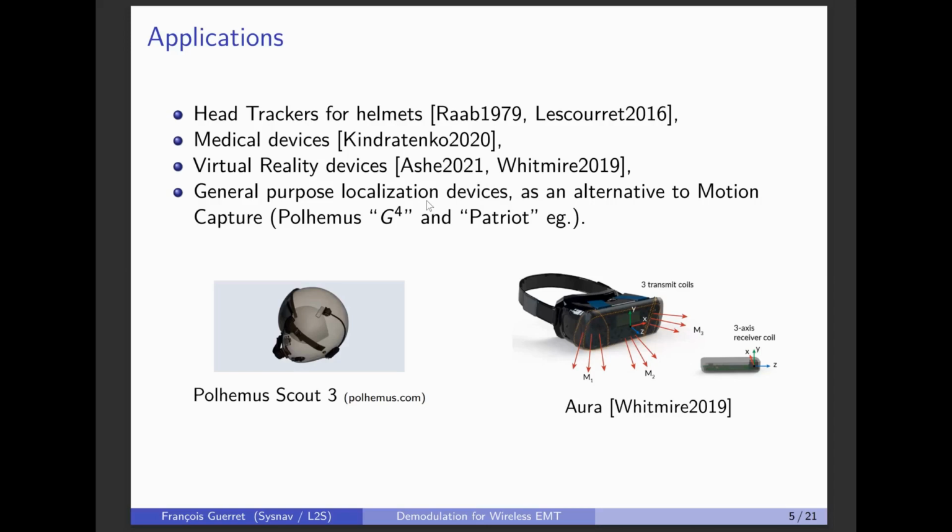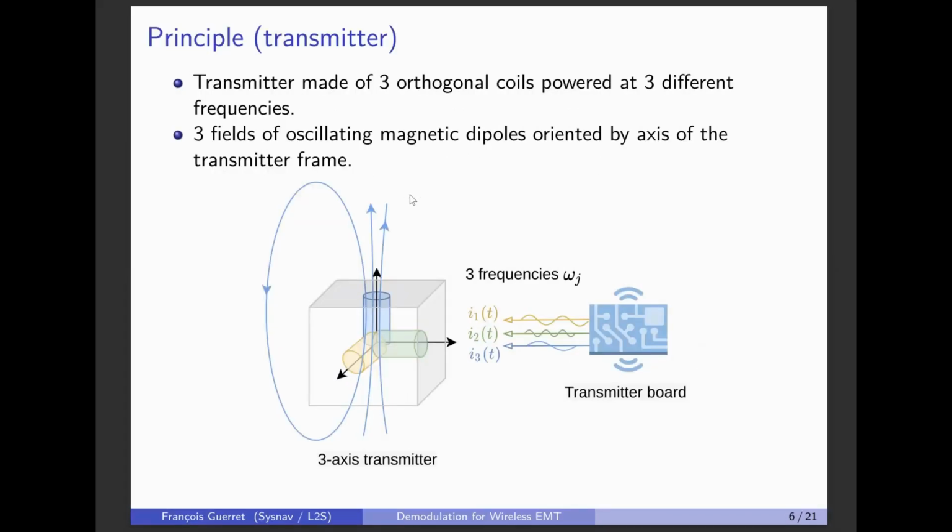I also have to mention some general purpose localization devices, which are sold as an alternative to motion capture. It actually has the same range constraint, but it removes the need for a line of sight. So we can quote, for instance, the G4 of Polhemus and Spectrum. So the principle is the following.